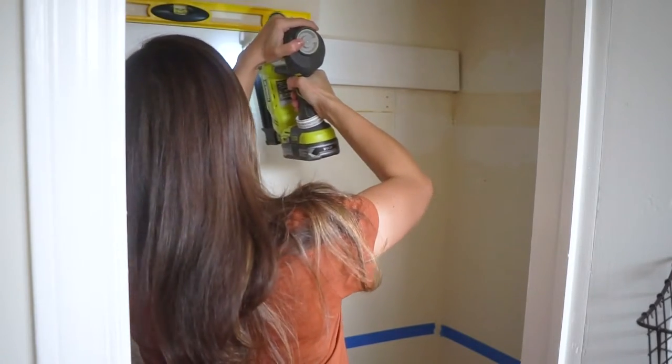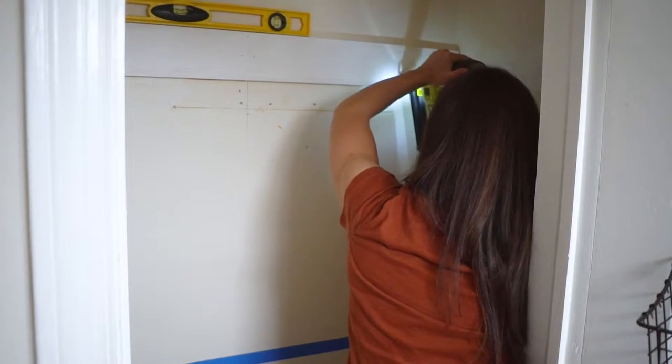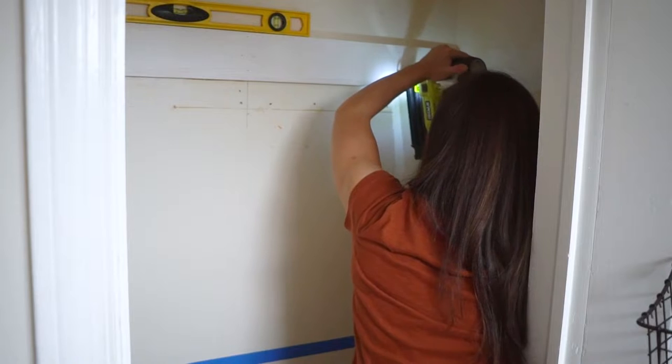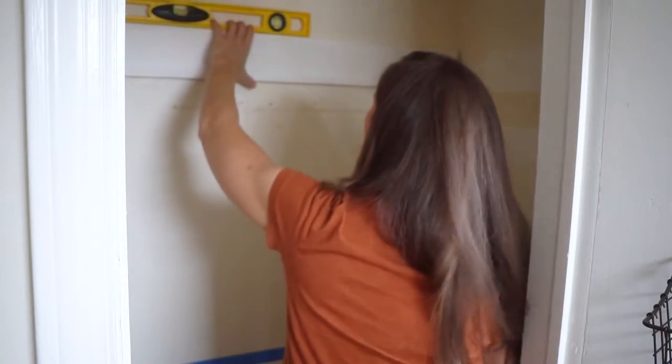So basically, find the studs and then nail the hell out of it, into the studs. Do use at least 3 or 4 brad nails, or you can go crazy and use more, but make sure that it's very, very properly secured. It's not going anywhere! Yay!